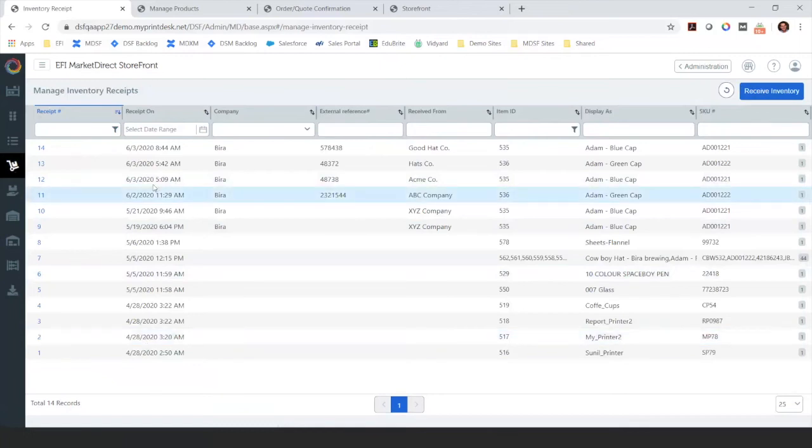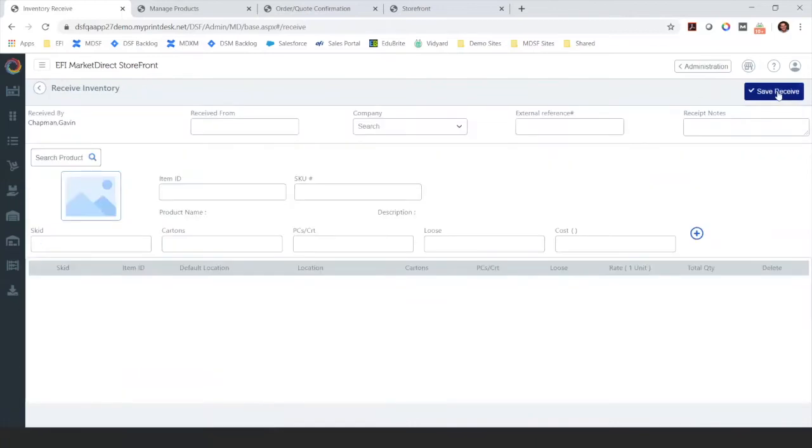Okay, so let's say I got a shipment of new blue baseball caps that I need to add to inventory. I would simply click on our Receive Inventory button. And let's say I receive them from Best Hats Company. And I want to assign this to Bira. As a unique identifier, I'll put in an external reference.